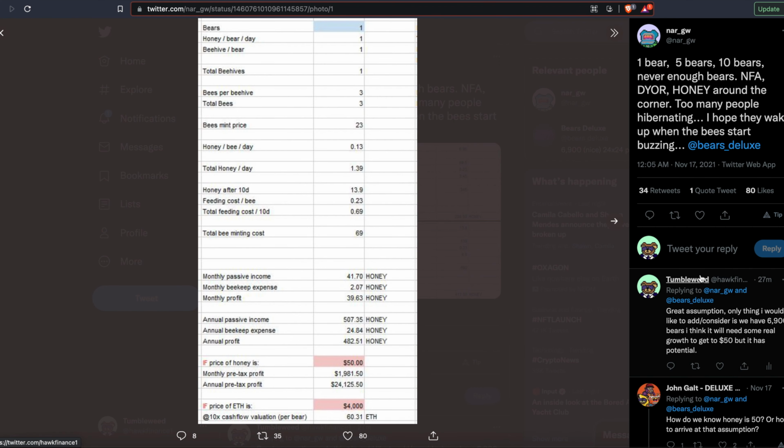Basically, I had a comment. Great assumption. Only thing I'd like to add is I consider as we have 6,900 bears, and I think there would need to be some real growth to get to $50, but it has potential. So I was just giving a little contradicting point, because I don't always like to be super bullish on everything. I'd like to also see 2 sides of every financial situation, in a sense.